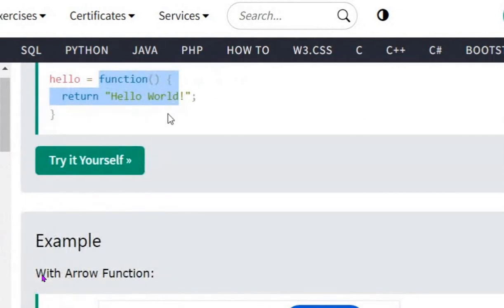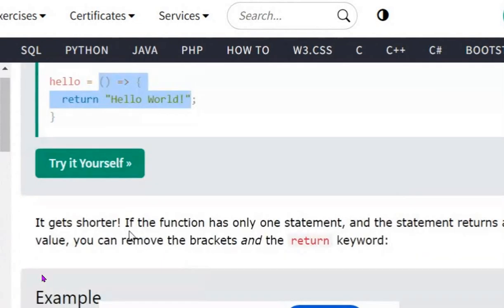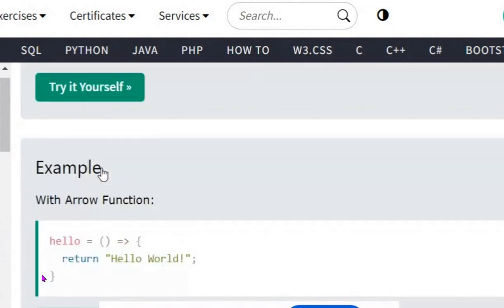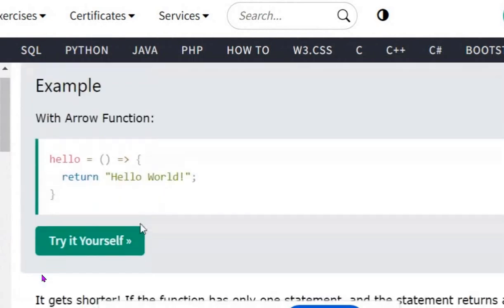So if I have a function, it is the same as a Java lambda function. With an arrow function, it gets shorter. If the function has only one statement that returns a value, you can remove the brackets and the return keyword. It's the same thing. So instead of the function here, we have the arrow function. If I have arguments, I can pass the arguments over here.